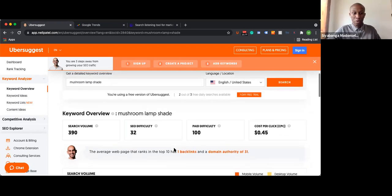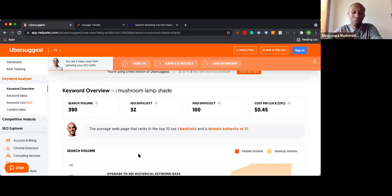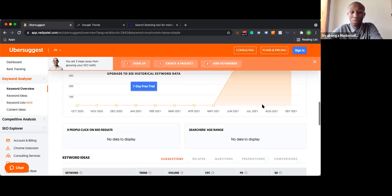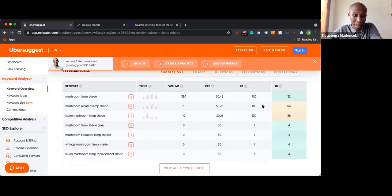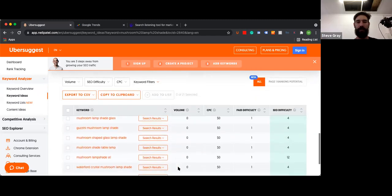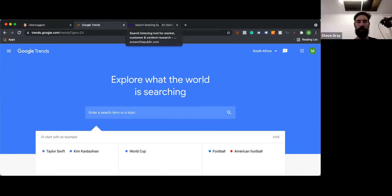Okay. So we know that with UberSuggest at the moment, we have 390 monthly searches. It's not that difficult to rank for this word, and we will be paying 45 US cents for an ad. Some related keyword ideas would be mushroom lampshades, mushroom pleated lampshade, mushroom lampshade glass, vintage mushroom lampshade. Those ones aren't ranking there, so the volume is zero. It's not worth using those.